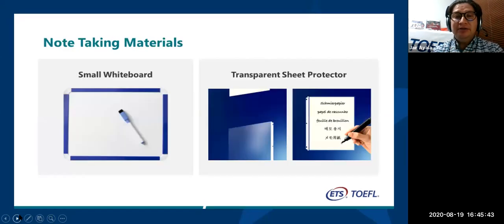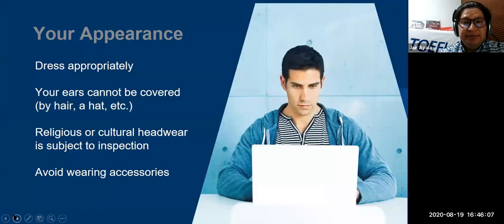This part is super important because these are the items that you should use to take notes with. All right, so you need either a small whiteboard or a transparent sheet protector to take notes on with an erasable marker. Why? Because we don't want you to take out of the room any information from the exam, right? So that is the reason why these are the only materials permitted for you to take notes with. All right. From this point on, basically, are some recommendations for you to feel comfortable and confident when you are taking the exam. So try not to wear any accessory when you're taking the exam.